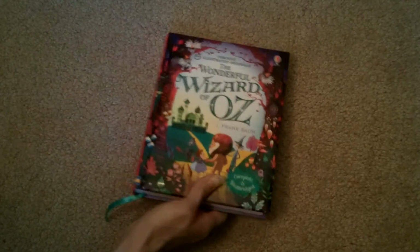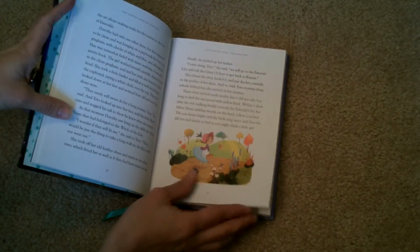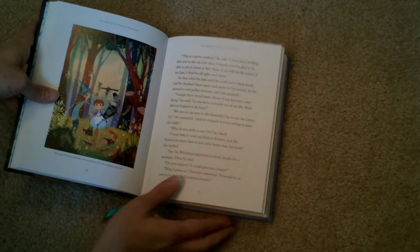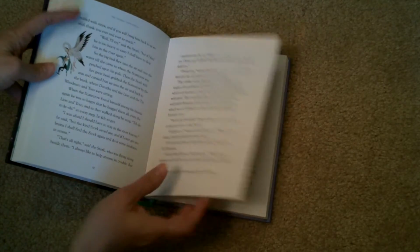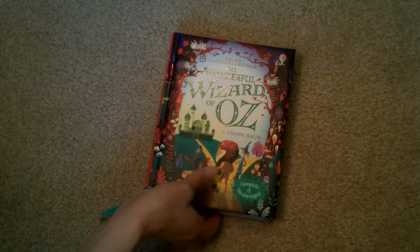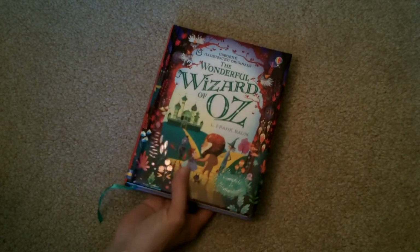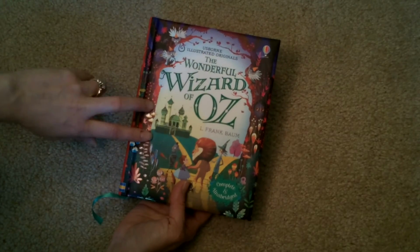I really love these illustrated originals. This is The Wizard of Oz, and it is unabridged with these beautiful, beautiful illustrations that I love so much. This one is one of my son's favorite books. He really likes it. Because of those beautiful illustrations, I think it helps him to listen a little bit better than if it didn't have those. And it's just fantastic. We have several other illustrated originals on our website as well.